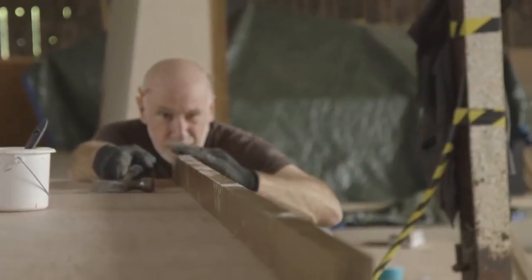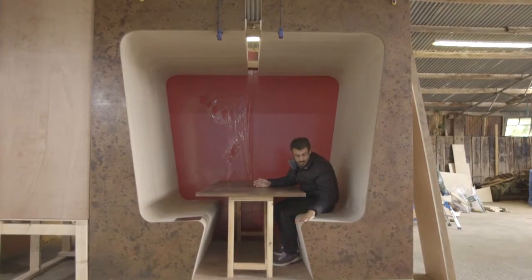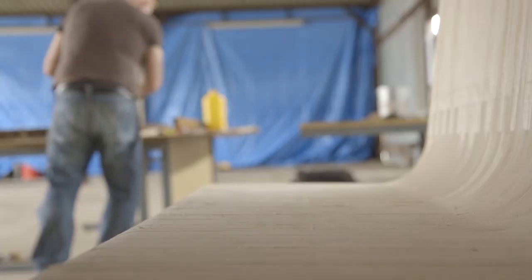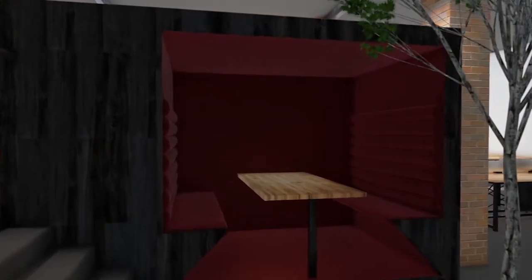The actual shape of it, the profile that we came to, is actually a result of how you would ergonomically design a chair. And the whole pod itself sits in between the account management and the designers. It's like an area where two sides can meet. Round the back there'll be printers, so it is kind of a hub for the studio.